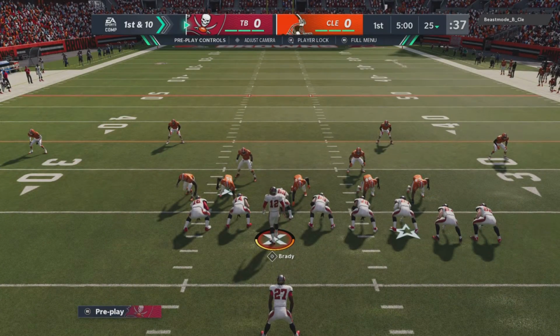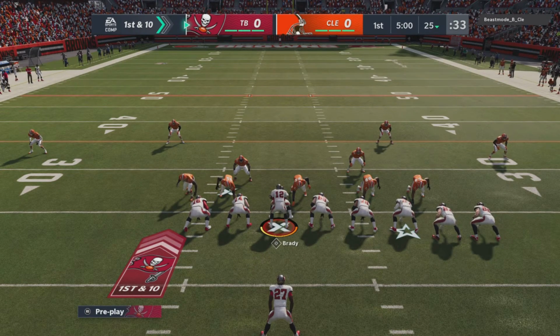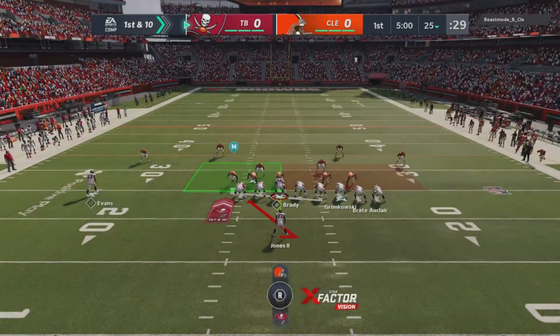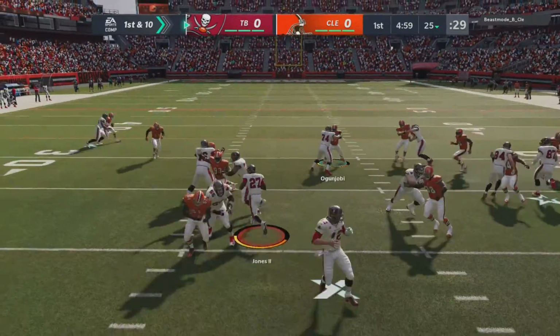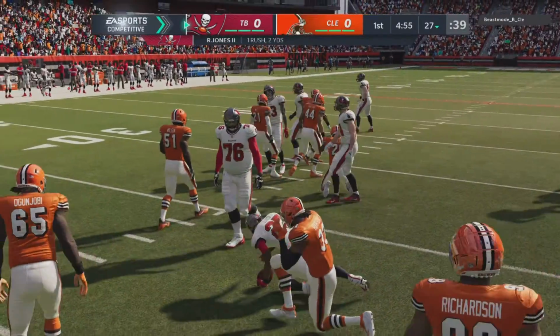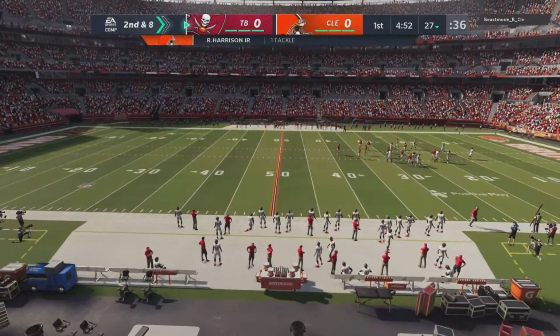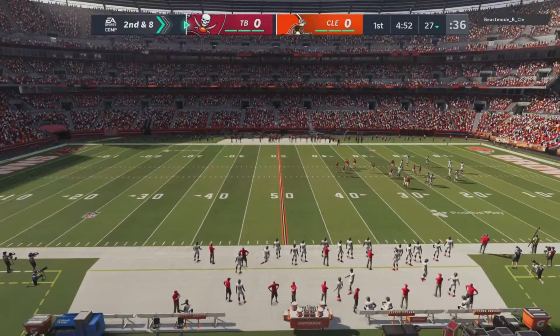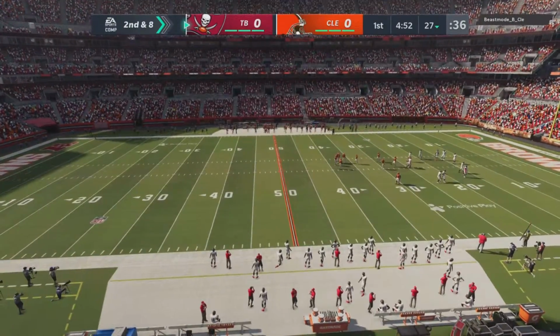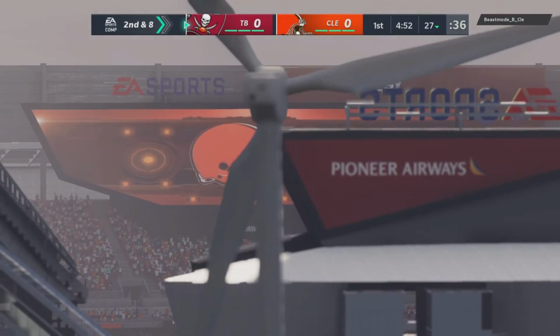First and 10, and kind of tipping their hand at running the ball. 3 tight ends are out there. Here's Ronald Jones, first carry for the USC man. And he's upended after a gain of 2 out to the 27. Only a couple of yards on the pickup for him there on the game's first play. It's 2nd and 8 at the 27-yard line.